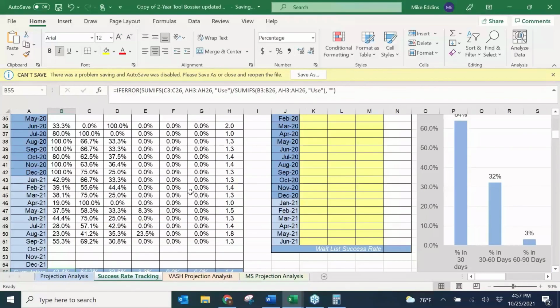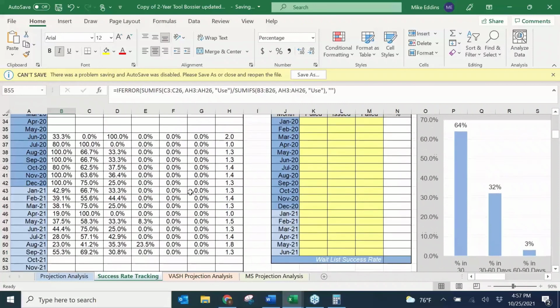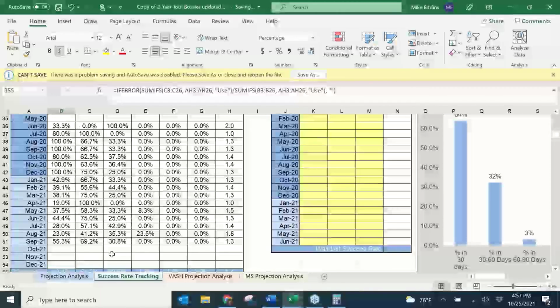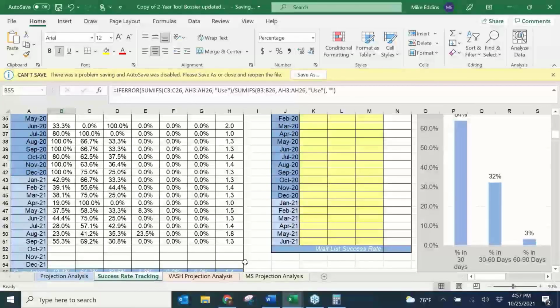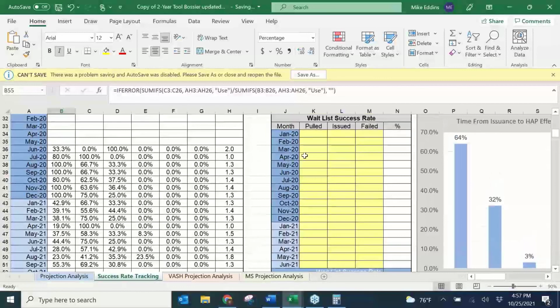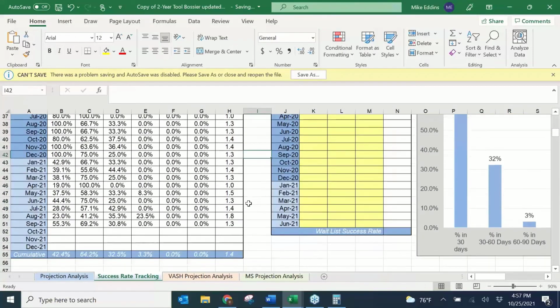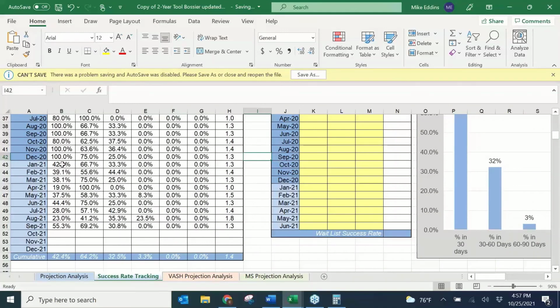So for this specific PHA, they've been filling out their tracker to see the success rate of their program and how long it's taking residents to lease up. They haven't been using their waiting list success rate tracker, but they're able to see where they're tracking as it relates to their program here. So that's something that's very important to use.